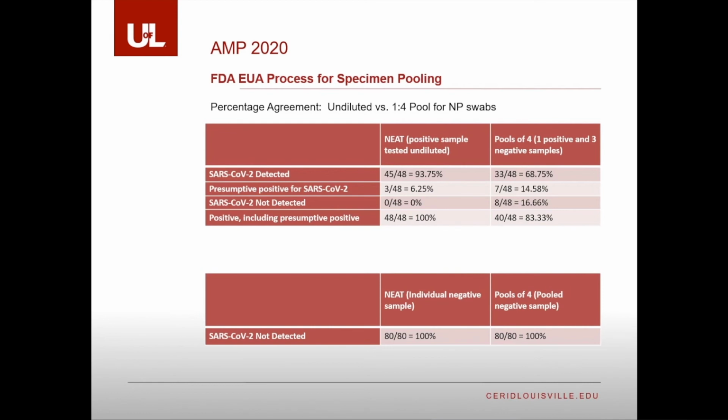So when we looked at our positivity rate, when we tested 48 known positives with varying CT values, we found that both targets were detected 93% of the time. We had a category called presumptive originally, in which one of the targets was detected, and we still included that as positive. If only the RNase P was detected, then it was considered negative. So these were all supposed to be positive. So tested individually, 48 of 48 were positive, 100%, which is great.